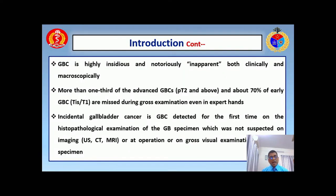Gallbladder cancer is highly insidious and notoriously inapparent both clinically and macroscopically, because more than 1/3 of advanced gallbladder cancers, that is the T2 stage, and about 70% of early gallbladder cancers are missed during gross examination, even by an expert pathologist. Incidental gallbladder cancer is gallbladder cancer detected for the first time on the histopathological examination of the gallbladder specimen, which was not suspected even in imaging or by the surgeon during operation or by the pathologist during gross examination.